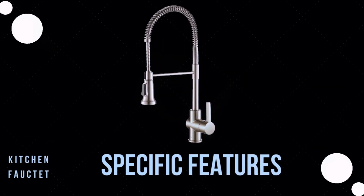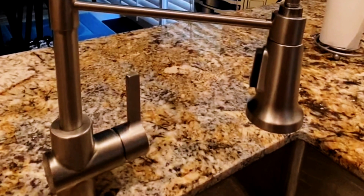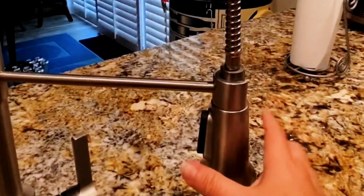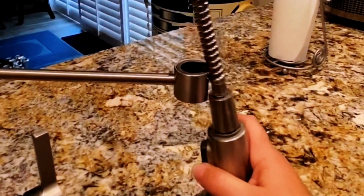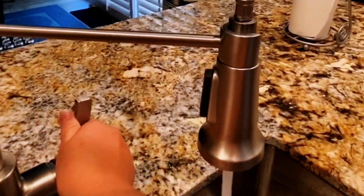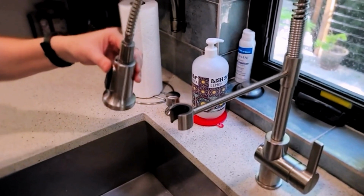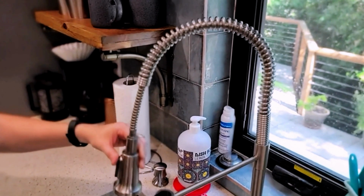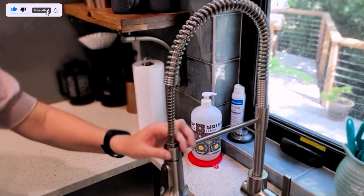Here are some of the specific features of the Kraus KPF 1690 AFS Brit Pre-Rinse or Commercial Stainless Steel Kitchen Faucet. Commercial style faucet is both flexible and functional, with a heavy-duty open coil spring spout for an industrial look. High arc spout with stainless steel hose offers increased sprayer mobility with ample room for large pots and tall pitchers. Two-tone brushed gold or matte black finish creates a striking, modern look with a rich, warm feel. Wear-resistant finish will not fade or tarnish over time.